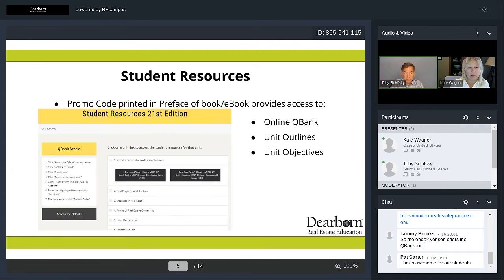What other student resources? What does it look like when they go to get that QBank? It sends them to this. This is actually a copy of the landing page over here. So they have access to QBank. They also have a couple other assets, right, Kate? They actually have them on the right-hand side there. Yeah, take us through. What else do they get when they go to this site?